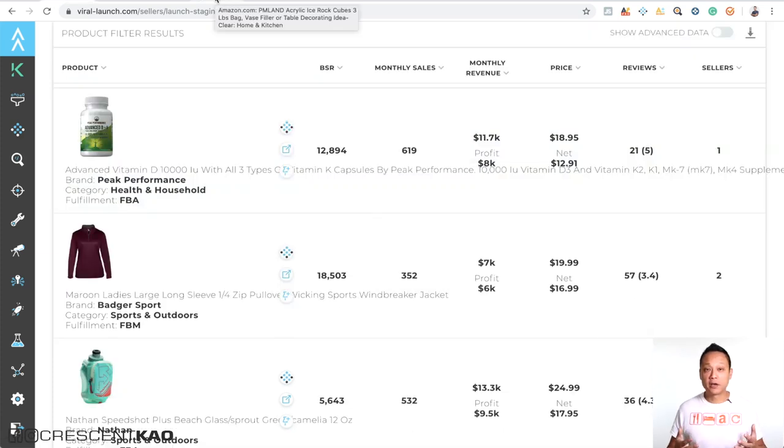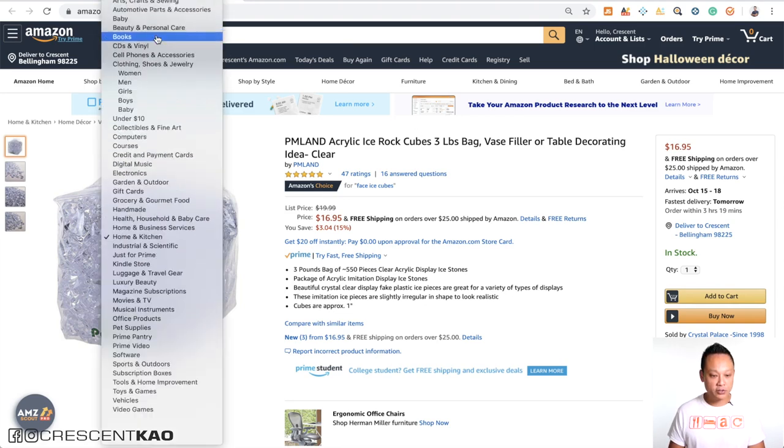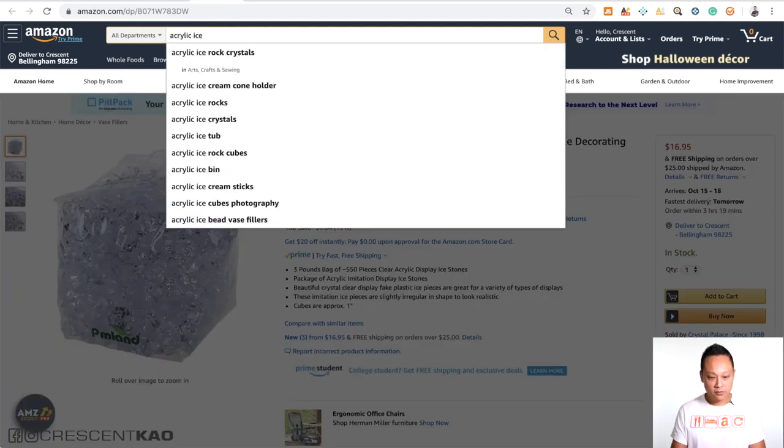Okay, so now that we have a few products queued up, let's analyze these product ideas. So let's take a look at the first one we found, which is this acrylic ice rock cubes. Okay, so what you want to do is you don't want to analyze individual products that you find through the product discovery tool. What you need to do is analyze an entire niche, okay? So to do that, we're going to figure out what the shortest, broadest, and most relevant keyword phrase is that describes this product. And in my opinion, it's going to be acrylic ice cubes. Okay, so make sure you choose all departments and type in acrylic ice cubes.